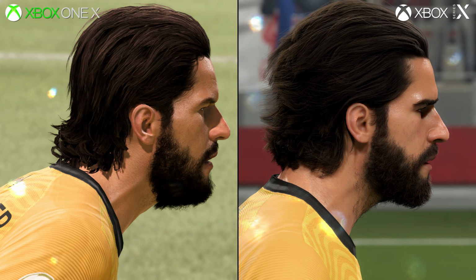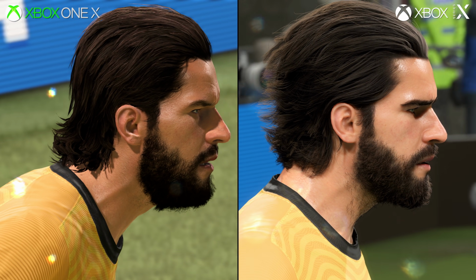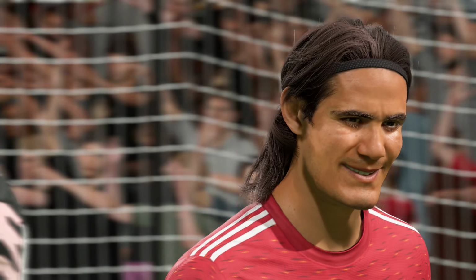Specifically, the improved rendering of materials, shadows, lighting, and the big one, hair. FIFA 21 on Next Gen shows off the Frostbite engine's new Strand Hair Technology, giving select players some of the most cutting-edge hair physics we've seen to date. Seriously, players like Cavani, Alisson and Messi have never looked better.